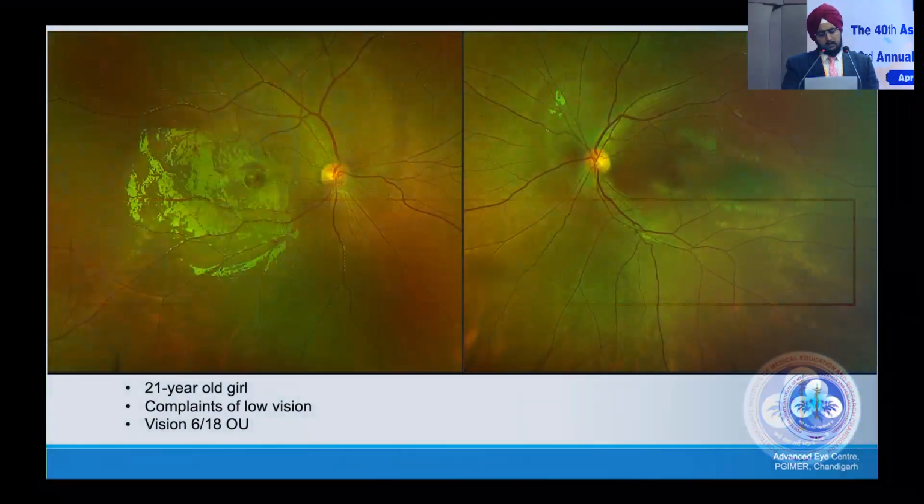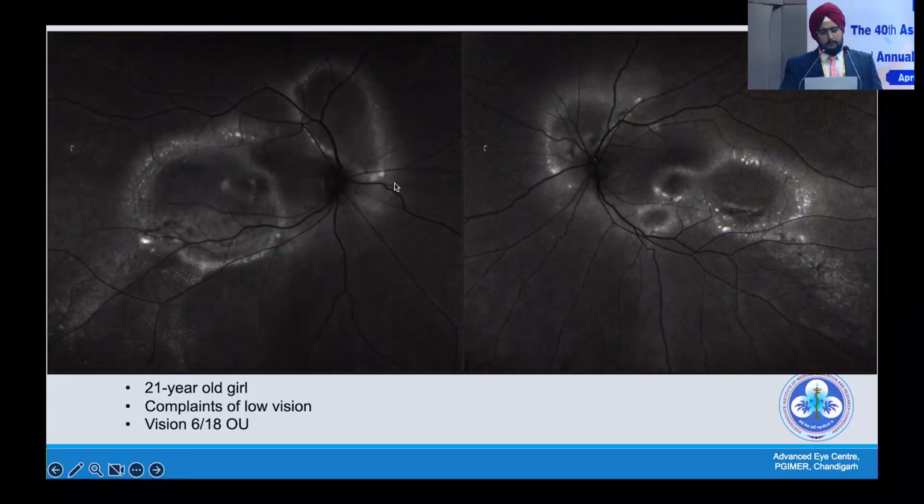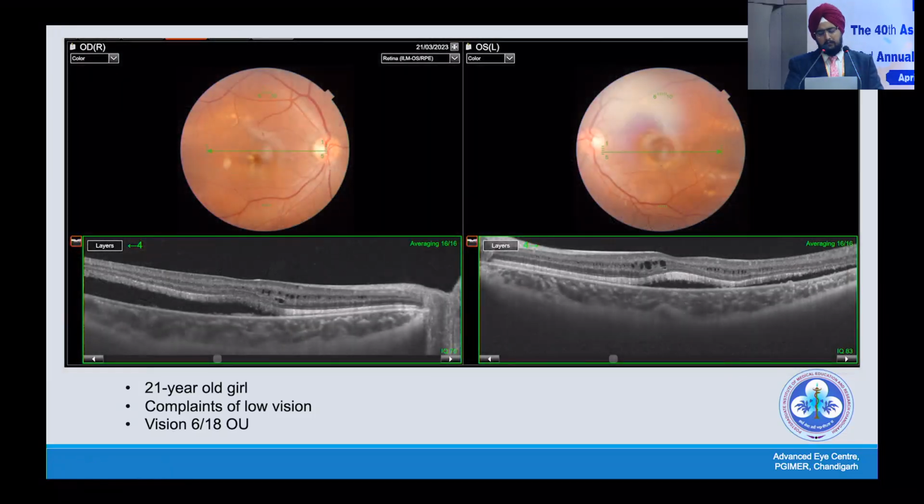The second case, a little older girl, a 21-year-old, again complains of low vision, 6/18 OU best corrected, and you can see here the abnormalities are a little more widespread along the arcades and a little beyond them also. Again, the autofluorescence gives you a better measure, with the hyperautofluorescence signal going way beyond the arcades till there. So this picture does look like what we call autosomal recessive bestrophinopathy, again a manifestation of the BEST1 gene.